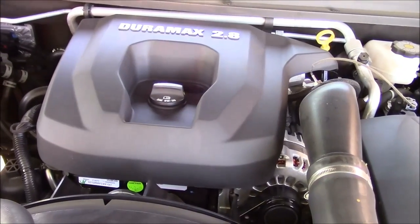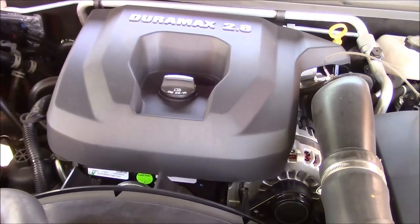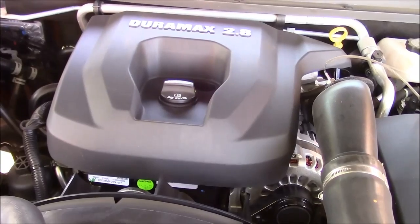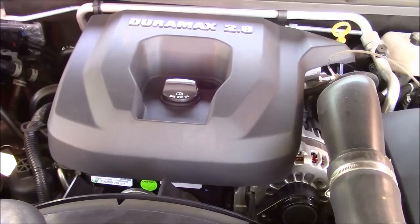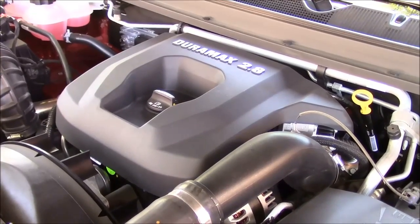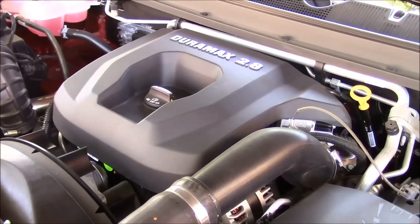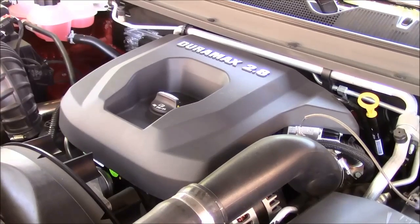That's actually better than the 5.3-liter V8 that's in the full-size GMC truck that puts out 355 horsepower, but at 2,000 RPM the torque rating is only 300 compared to this at 369. Yes, at higher speeds, around 4,000 RPM, the V8 will take this one over as far as numbers go, but it's only 383 pound-feet compared to this at 369.